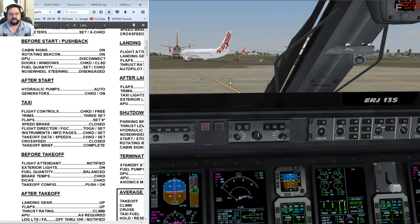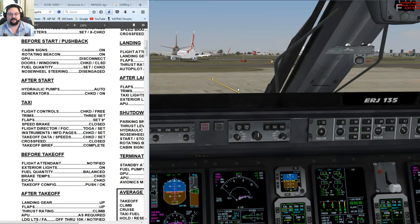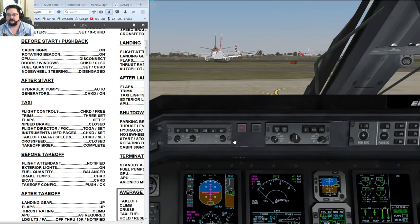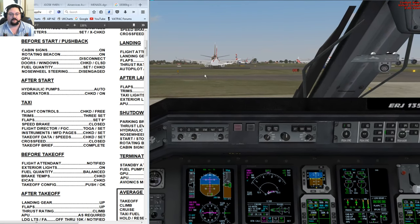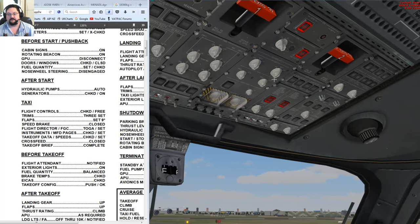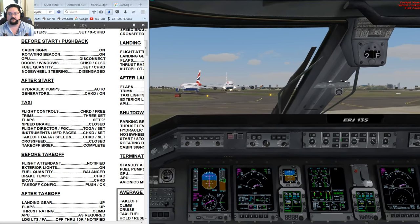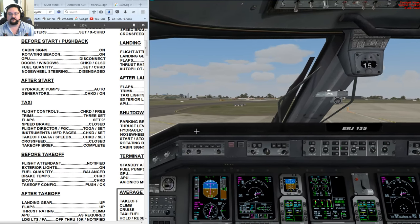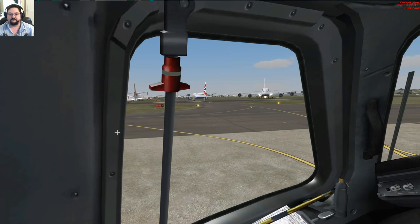Okay, flight controls are set, trims are set, flaps set 9. Speed brake is closed, flight director asks for GC to take off. Instruments are set and checked, takeoff dialogue 3-7. Cross speeds are closed. And takeoff brief is pretty much as complete as we can get it.